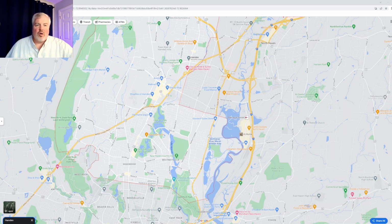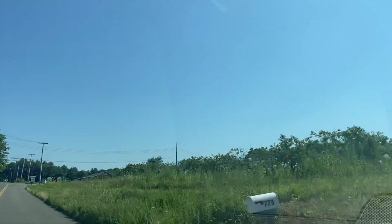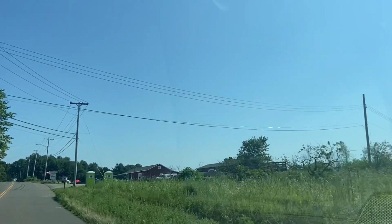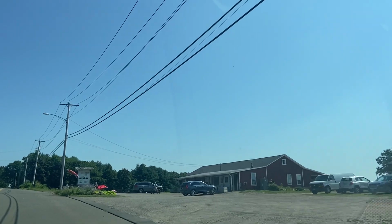So I'm going to take you through. If you come over to Paradise Ave, this is the upper edge of town. It connects Bethany and Woodbridge. You have Hindinger Farm, which has a little petting zoo, pumpkins, and a fruit stand. You could buy fresh produce there.